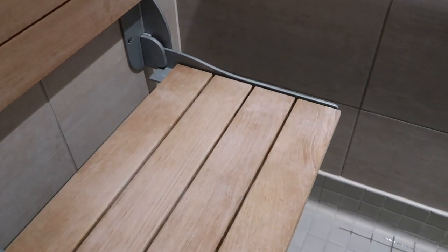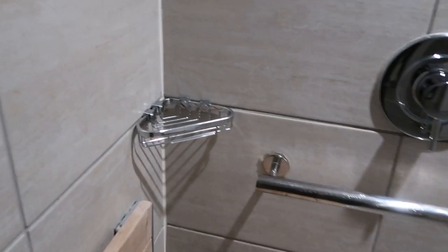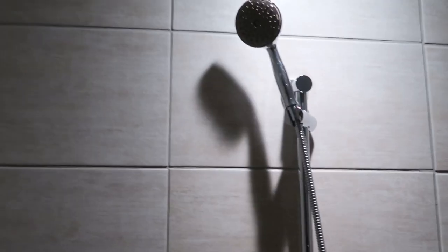There is an adjustable shower seat just there, which is great. And it's also going to be great for you ladies and gents if you want to shave your legs. There's a little soap shelf or toiletry shelf, another handrail and a handrail there, and the shower. And I believe that takes us to the end of our room tour.